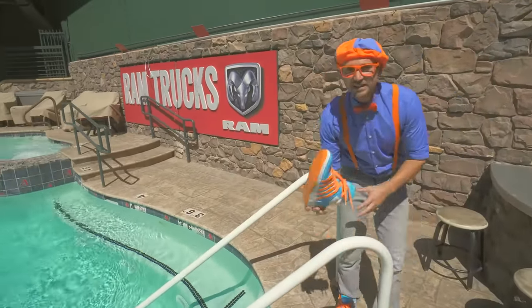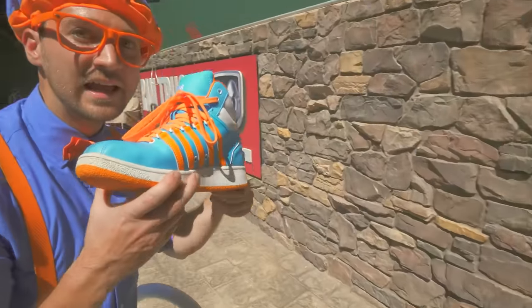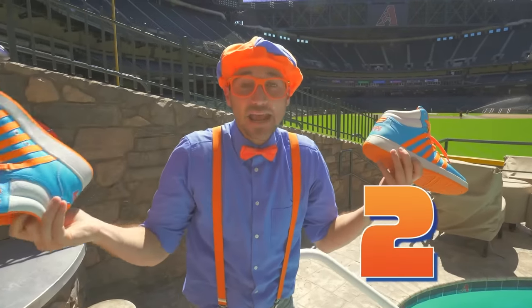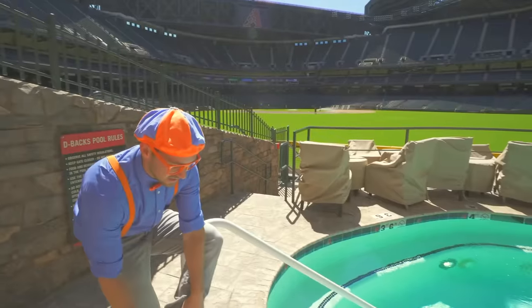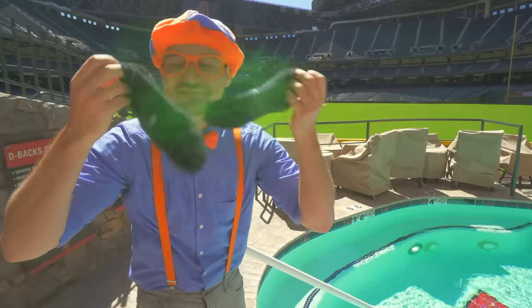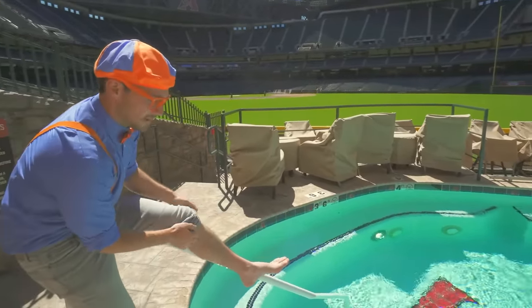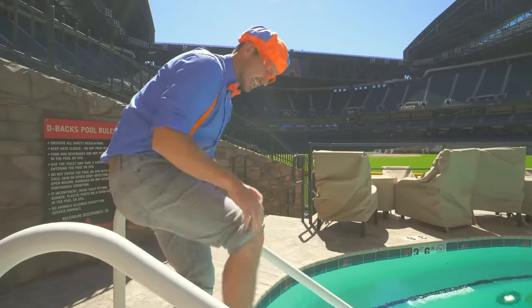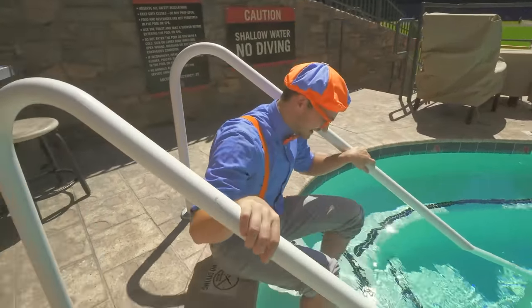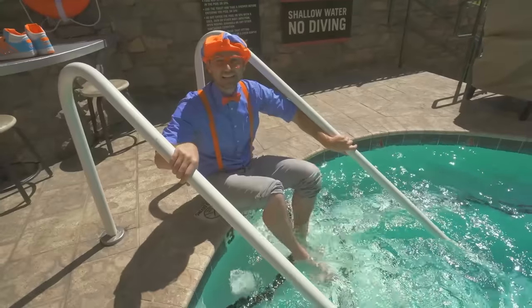Okay, first, let's take off our shoes. One shoe. And here is the second shoe. Check it out. One, two, because I have 2 feet. All right. Okay. Oh, one stinky sock. 2 stinky socks. Ooh, because I have 2 stinky feet. All right. Let's roll up my pants. Perfect. Okay. Now let's take a dip. Oh, yes. Oh, yeah, this feels so good. Oh, I hope someone hits a home run.